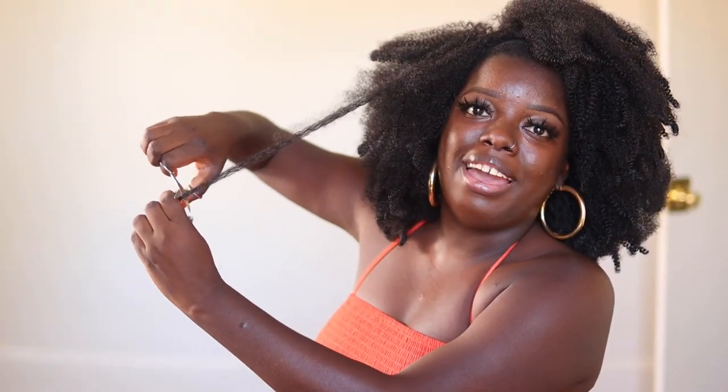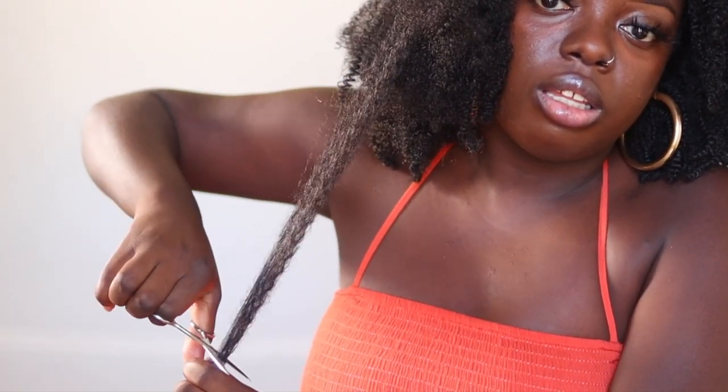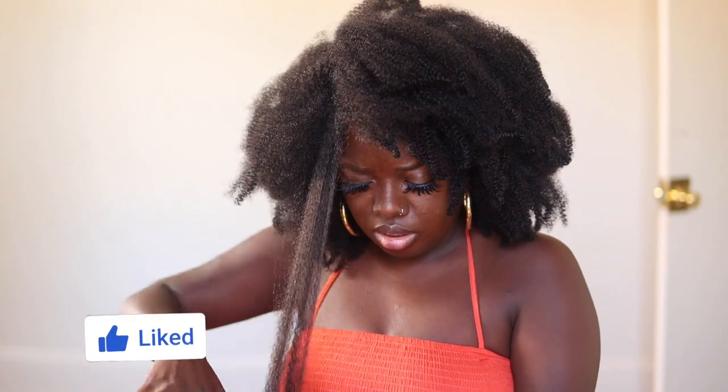Tell me this isn't my hair! Come on! This is like natural hair goals for real. Honestly, I would probably pick out some of these coils just because I feel like it looks a little bit more natural without the coils. It looks like my hair. My hair. Oh my god. Y'all, this looks so good.